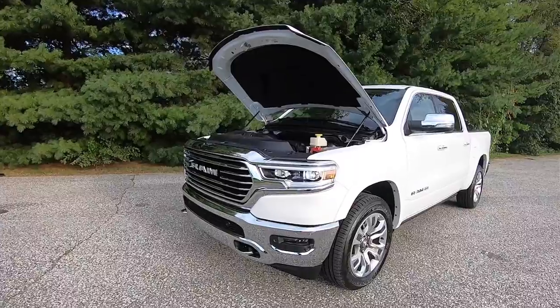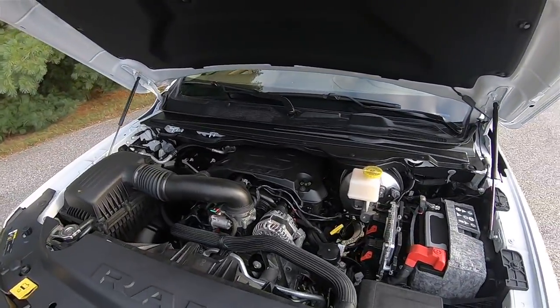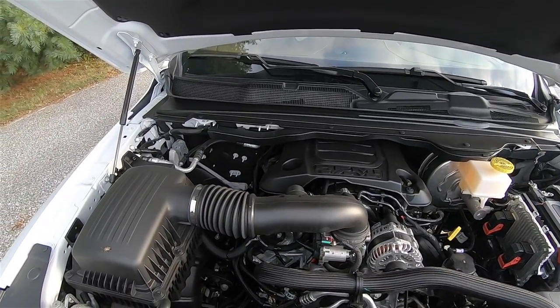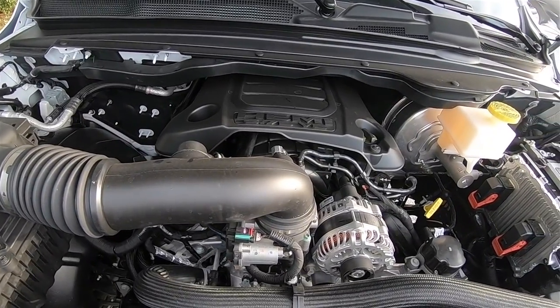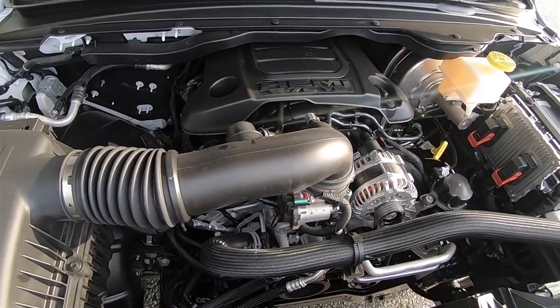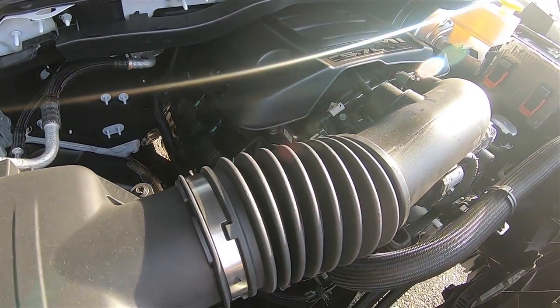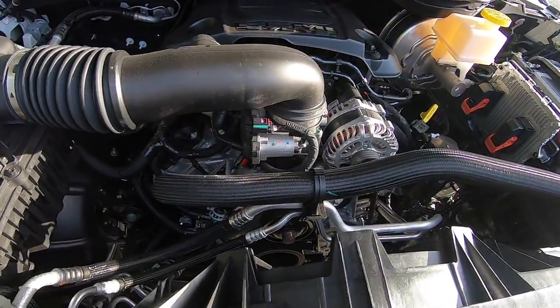And power comes from the 5.7-liter 345 cubic inch overhead cam 16-valve pushrod Hemi V8 with variable valve timing and cylinder deactivation technology. This truck is equipped with a 3.21 rear axle and it creates 395 horsepower and 410 pound-feet of torque. It is good for 0 to 60 miles per hour in 6.1 seconds with a quarter mile time of 14.7 seconds at 93.7 miles per hour.